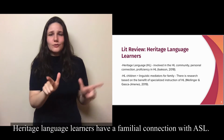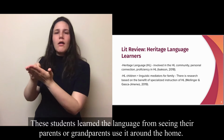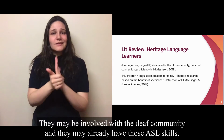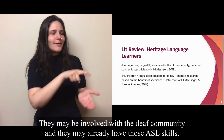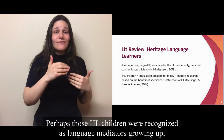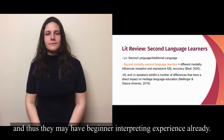Heritage language learners have a familial connection with ASL. These students learn the language from seeing their parents or grandparents use it around the home. They may be involved with the deaf community, and they may already have those ASL skills. Perhaps those heritage learner children were recognized as language mediators growing up, and thus they may have beginner interpreting experience already.